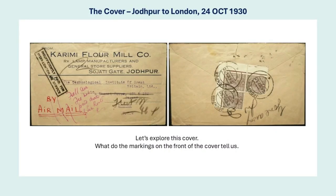So this cover is from Jodhpur to London, sent on 24th October 1930. If you look at the front of this cover, you see four markings here, which are interesting. The first is addressed to the Strand in London and then redirected to a Fleet Street address there. Not important for what we want to talk about, so we let that go.